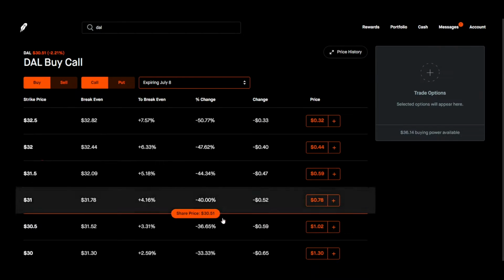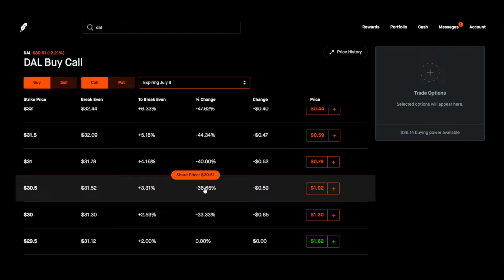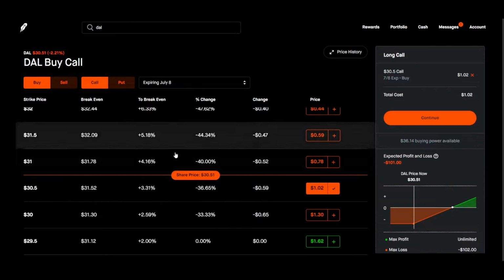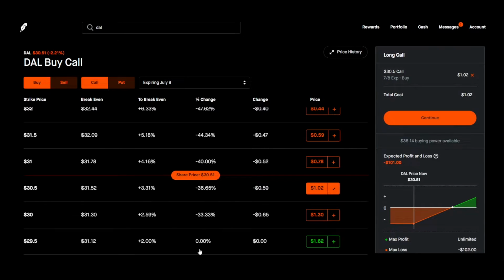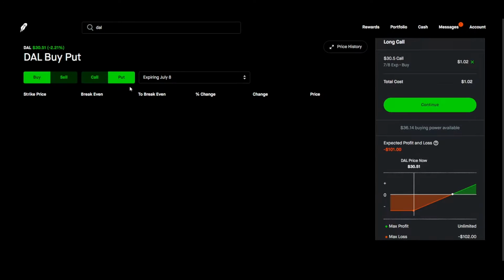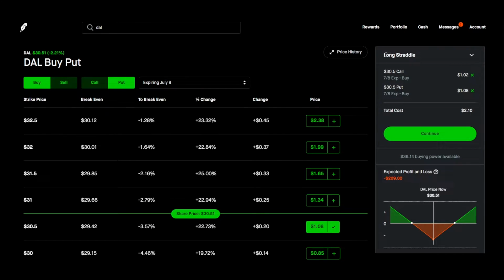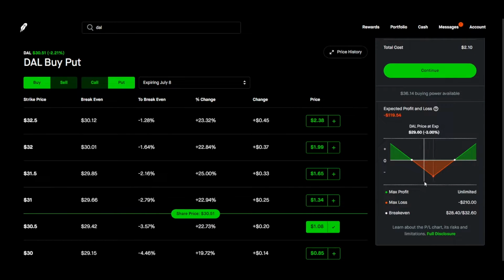So first things first, we're going to buy a call where we want Delta to not be at. So for this example, I'll show you guys just right here, right at the share price. So as long as Delta goes up or down, we'll be good. So first piece is we're going to buy the call right there, and then we're going to buy a put at the same spot. So we're going to buy it right there. So it'll look like this, and if you have long straddle up here, then you did it properly. And so you should see something like this. So the max loss is $210. That's if Delta is at $30.50 on July 8th.